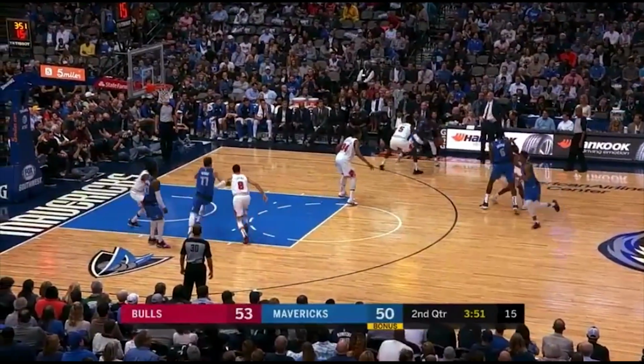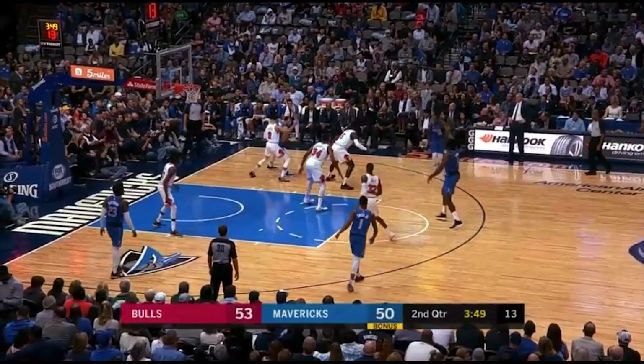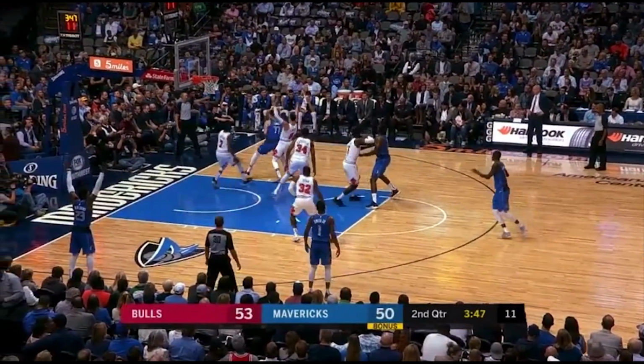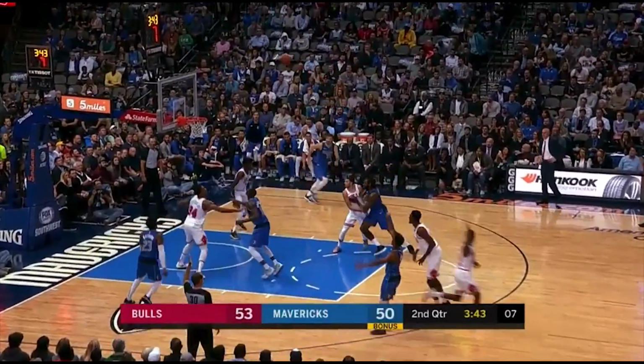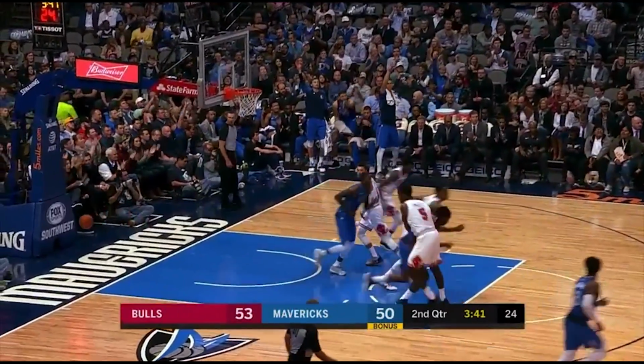We see this again here. He goes over in the corner. He gets the double team over. Double team comes from Holiday, and Luka finds Wes Matthews with that nice one-handed cross-court pass. Wes swings it over to Nesmith Jr. for a three.